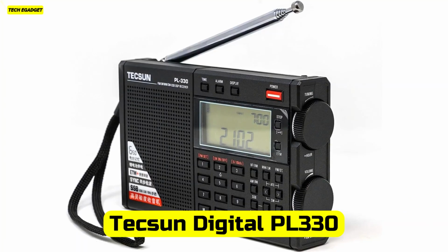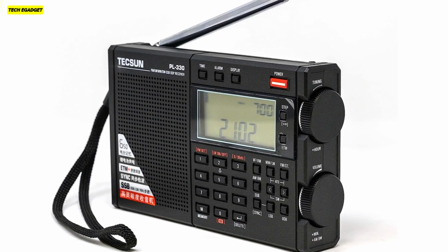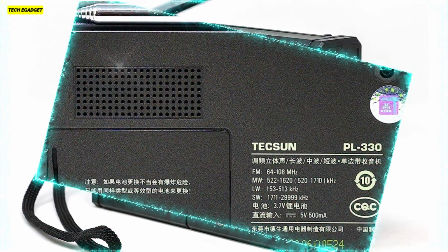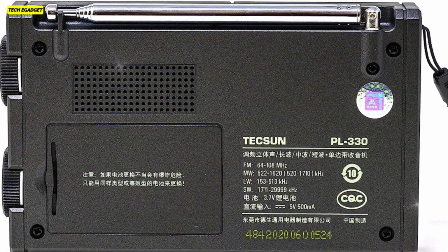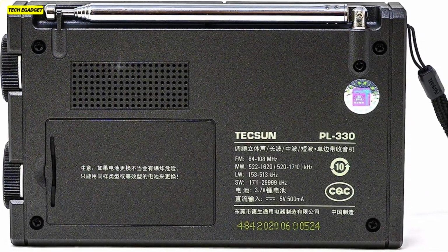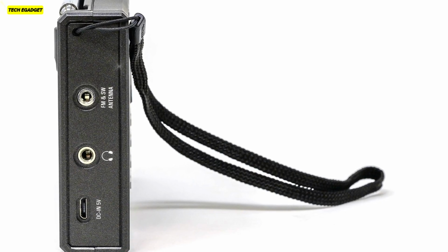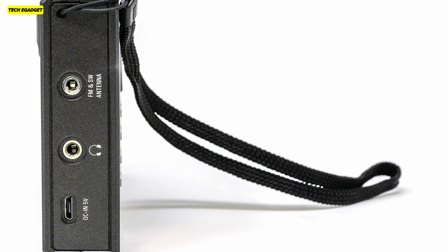Number 2. The Tecsun Digital PL330 Worldband radio stands out as a top-tier portable receiver, offering a broad spectrum of radio frequencies including AM, FM, longwave, shortwave, and single-side band. Utilizing advanced DSP digital demodulation technology, this device ensures unparalleled reception sensitivity, selectivity, and anti-image interference across all bands. Equipped with a premium full-range 8 ohms 250 mW speaker, the PL330 delivers impressive audio quality, producing loud, rich, crispy, dynamic, and distortion-free sound.